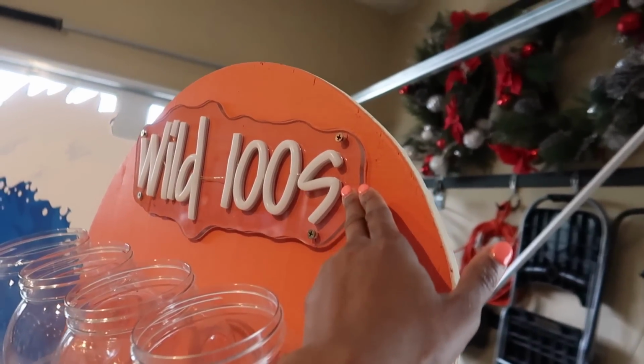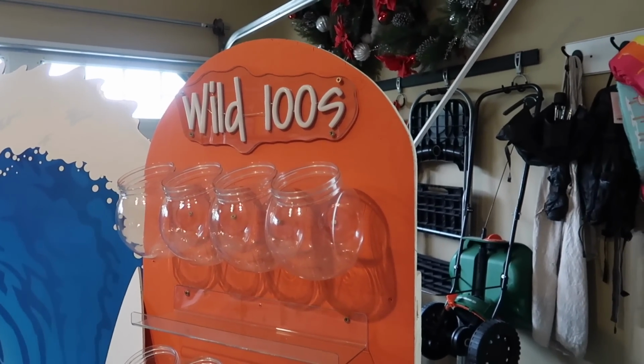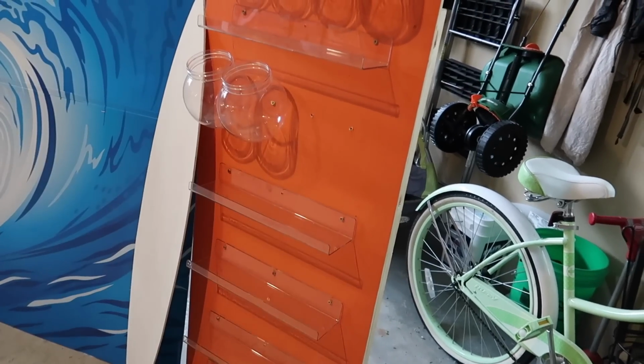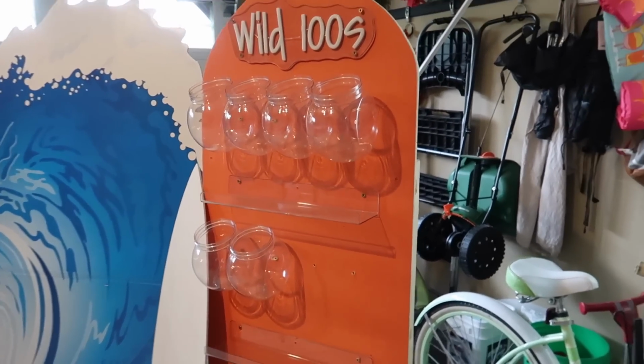And then I did order a new neon sign that says Ava Wava, so that it's personalized for Ava. And then I also want something that ties into the wave so people get it. But once I take everything off, I'm going to use a little wood filler to fill in some of those holes, paint it, and then put the shelves back on there. It shouldn't take me too long, y'all.